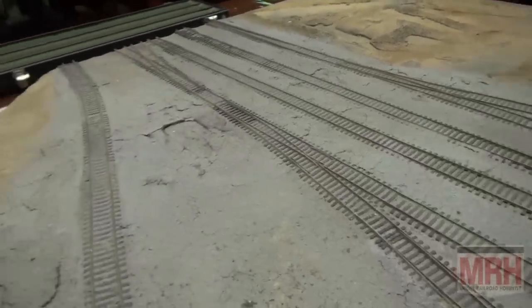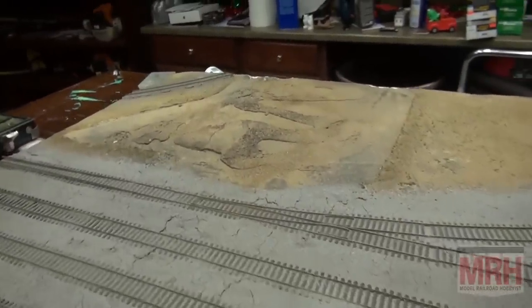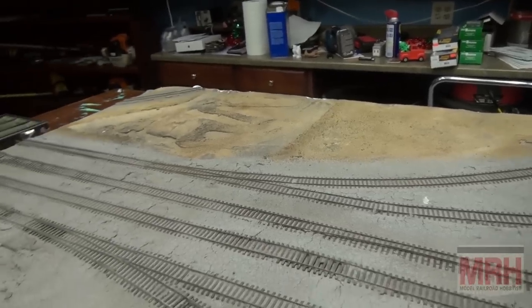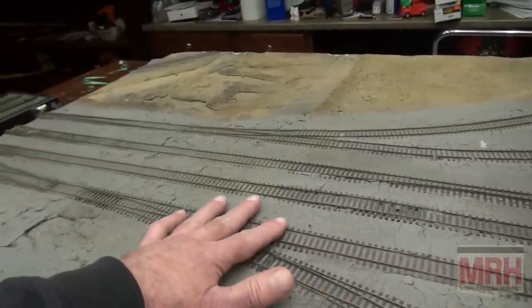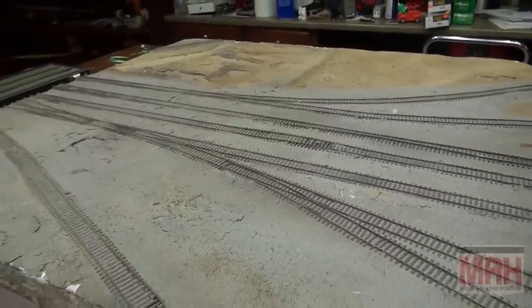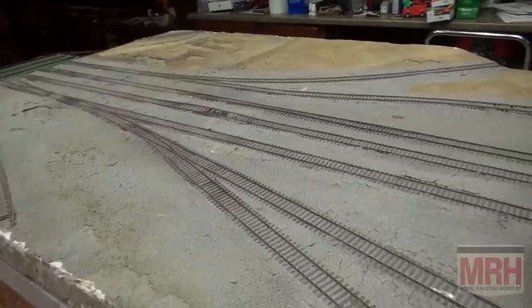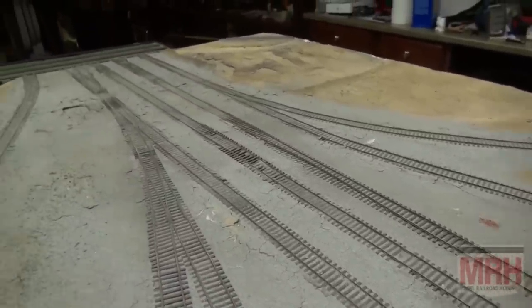So what I'm going to do is I've got a piece of foam underneath it. I'm going to cut it so it's about the same size as this. I like to keep the backside plain so that I can place buildings on it to vary the type of scenes that this switchyard in fact can be used for. I'm going to use code 70 Micro-Engineering track on the diorama. I'm going to glue everything down with a sealant that is safe on foam but yet dries clear and does not have silicone in it, so that the ballast can in fact stick to the track areas as the track is then glued down into place.